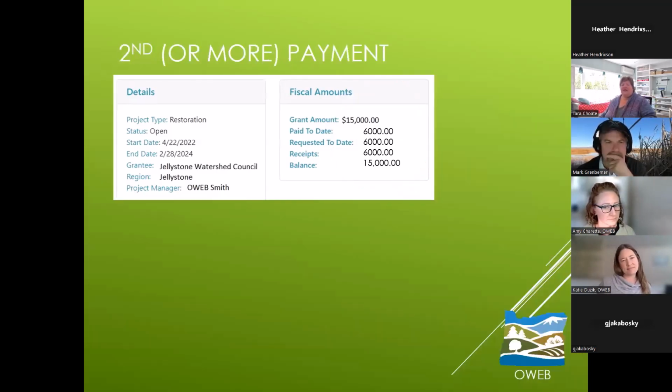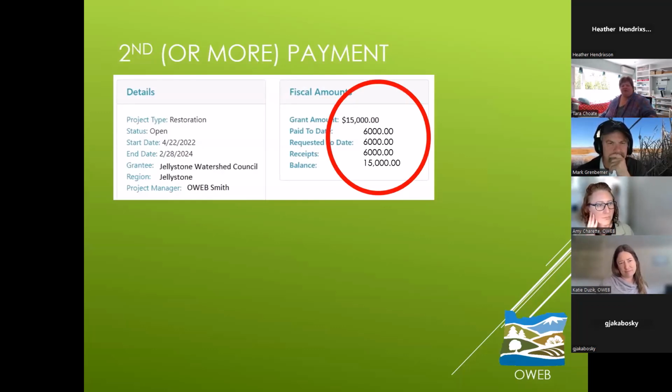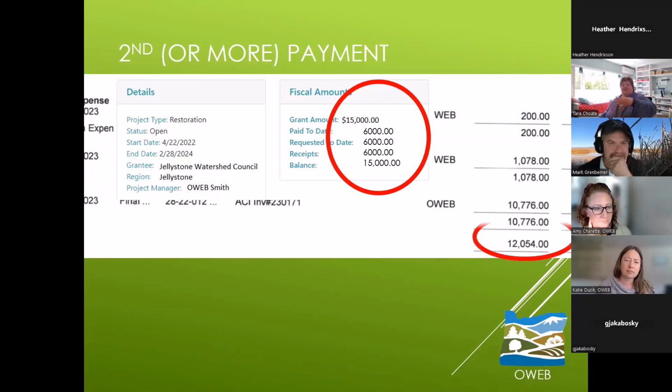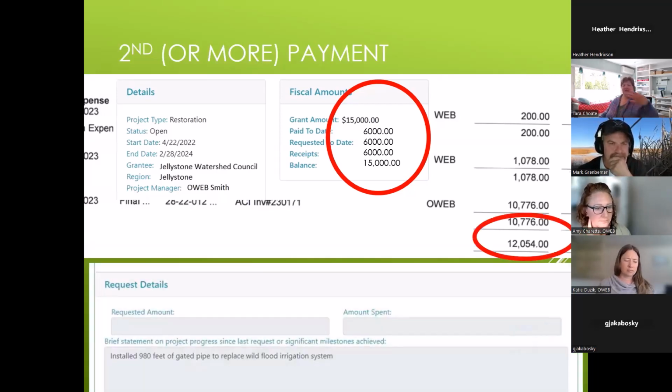We are now doing a second or further payment. Again, you can see here that you have your grant amount, your amount spent to date, your receipts, and you're putting up your expense report here. Since the last time you asked for money, you've had some more money spent. So our question is, what are we going to put in these two boxes?